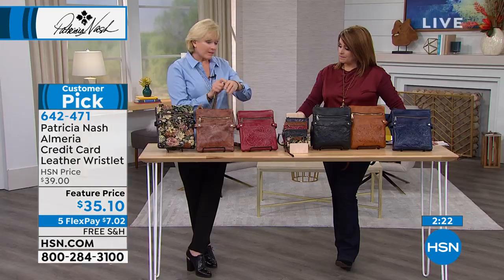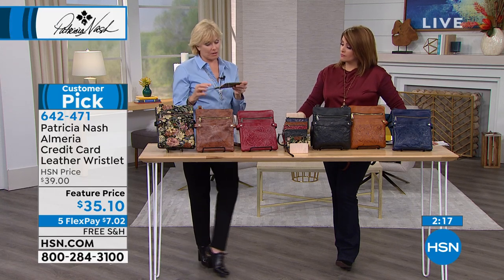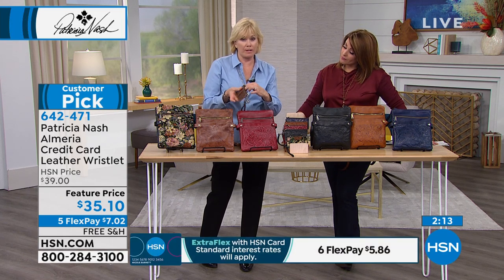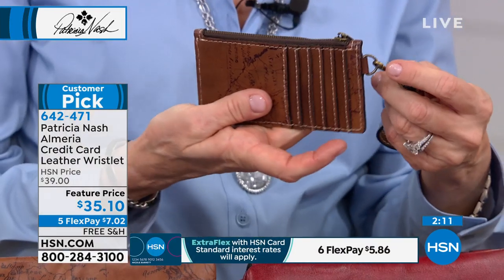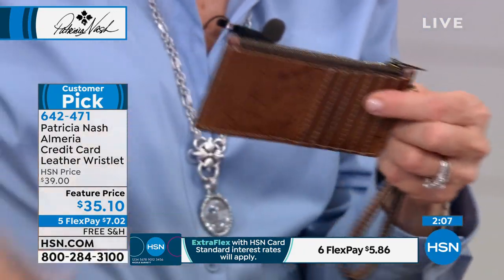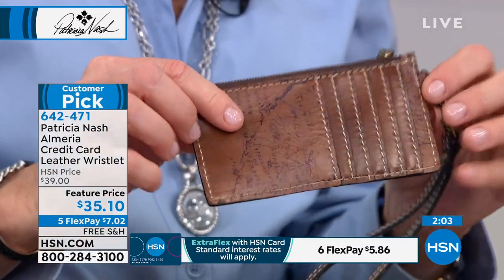Yeah, I do love that. Or you go to a stadium, an event where they don't let you take in bags. Well, you have your ID, your window, your little change, or you could even put a lipstick in here. You can clip it onto your jeans, or put it in your pocket. Look at how much stuff you can put in there, right? I mean, all the credit cards, all the space.